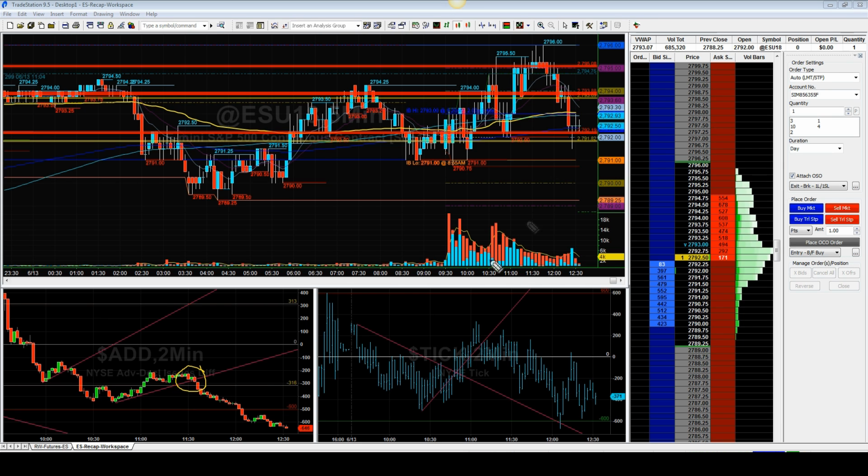So this is right here at 11:30, and here we are at 11:30, and look what happened. We broke the trend line here on the ADD to the downside, and sure enough, look what happened to the ES. It couldn't get to that major resistance right there. The ADD, which was the broader market, the different stocks on the NYSE, started selling off, and here we go.